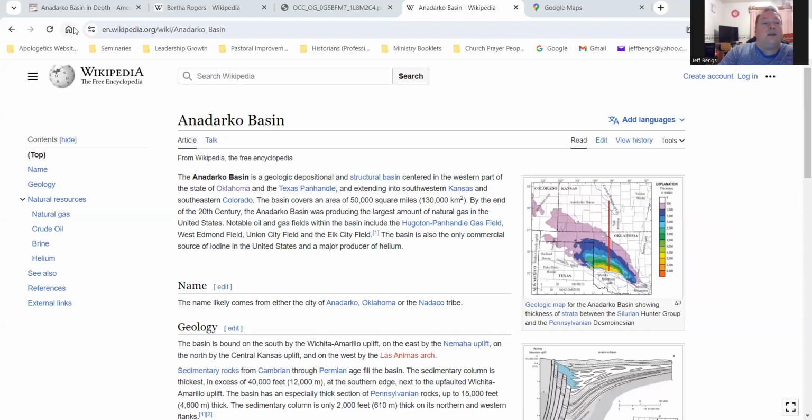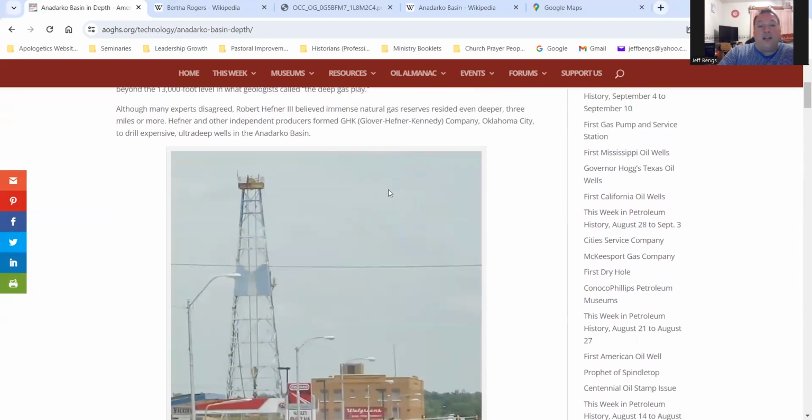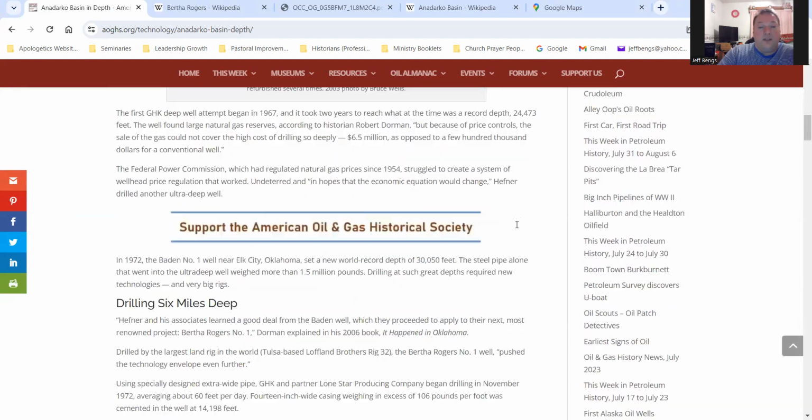In the 1960s, companies were drilling wells, and about the maximum depth was about 13,000 feet. Anything beyond that was what the geologists called the deep gas play. Many experts agreed that you really couldn't go much deeper and find natural gas, but a man by the name of Robert Hefner III believed that there were immense natural gas reserves even deeper. So he started a company called the GHK Company in Oklahoma City, and they started drilling wells in the Anadarko Basin.